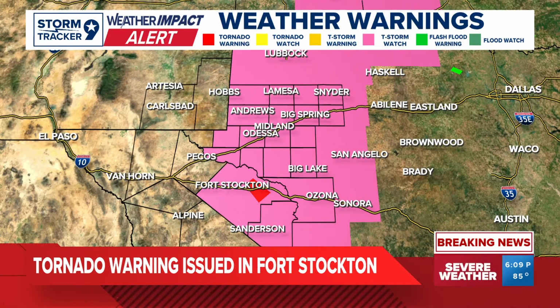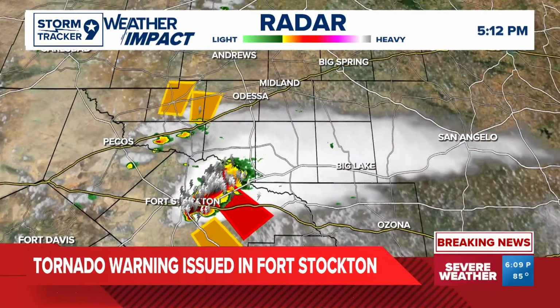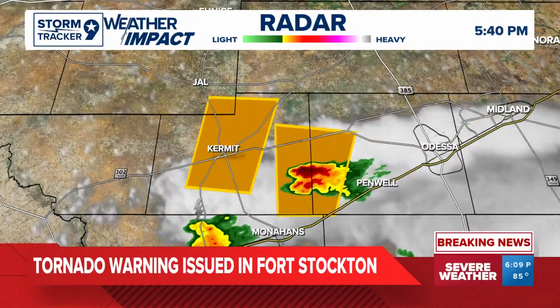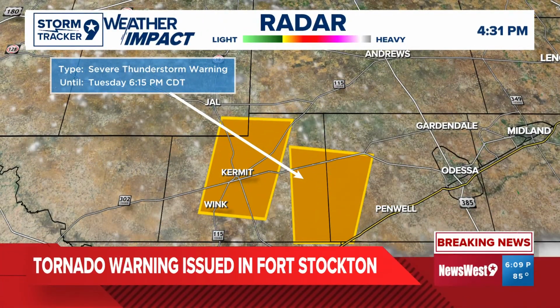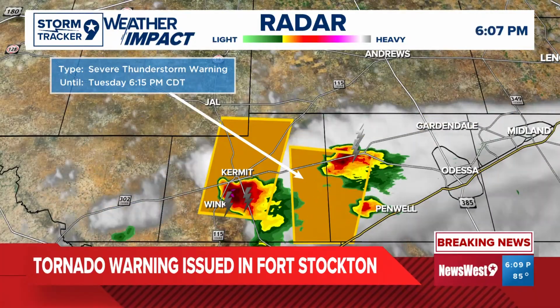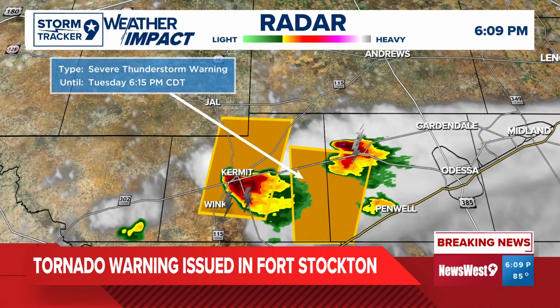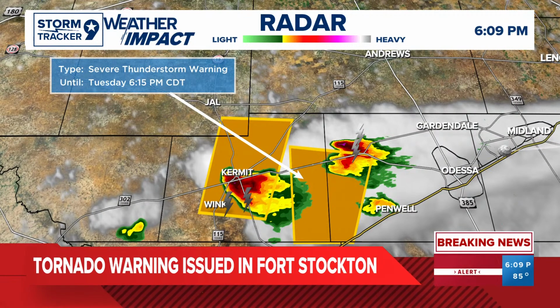We do have one. It's actually out near New Mexico. Yep, it's going to be that same storm I was watching moving into Kermit. We got that one severe warning storm on top of Kermit right now. We're looking at about 4 inches of rain per hour in that red area. So let's go ahead and pause that. See what I'm looking at in terms of activity.